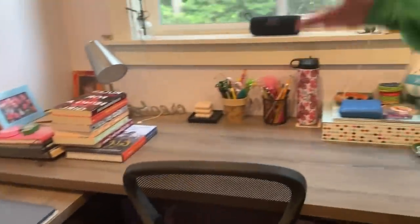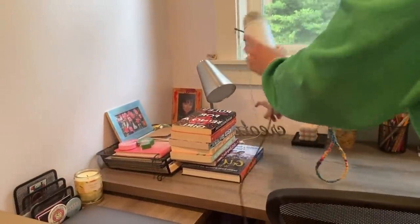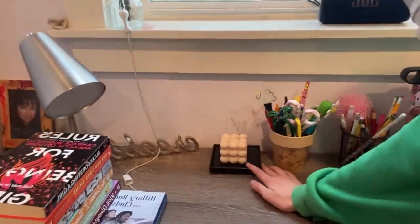And then on my desk, I have a lamp. This little create sign that my mom got me. And then a bubble candle, which my friend also got me.